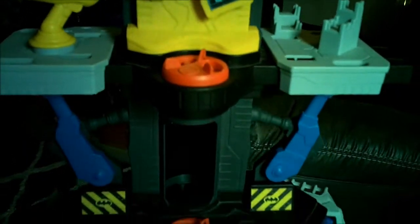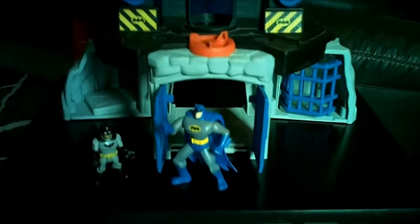And then, like I said, there's a little rocket missile launcher here. I don't have the little missile that came with it, but that's the only thing I see it's missing. But this is what you turn right here to make the playset open up, and I'll show you that in just a second. But there it is, open on the bottom.